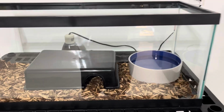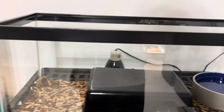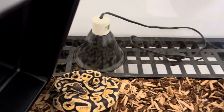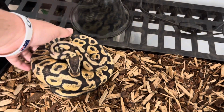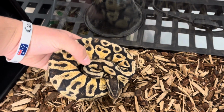Now for the main event that all of you guys have been waiting for, the new animal that I got into the collection. Let me show you guys right under here. Ta-da! This guy right here is Shinji. He is what you call a banana yellow belly. I believe I got that correct. A banana yellow belly ball python.